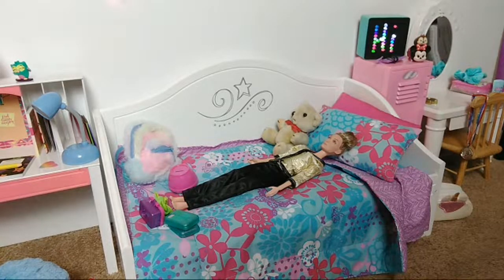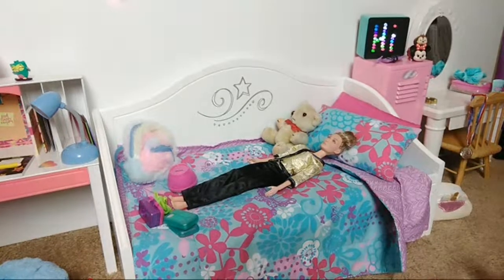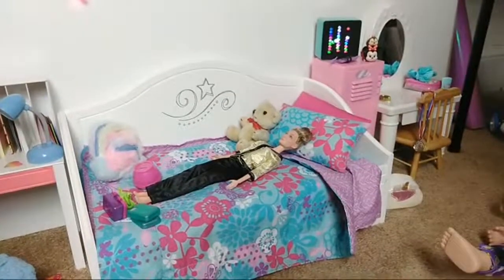But let me go get you, let me get a Blythe doll so we can kind of see the sizing of that. Because I did want to see that here too. Oh, you have one right there. I can grab her. Okay. She's my favorite one anyway.